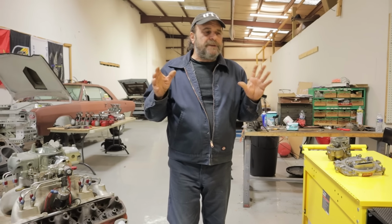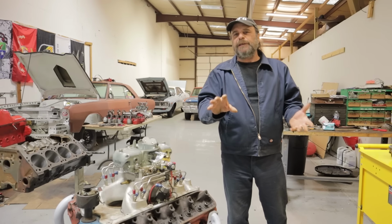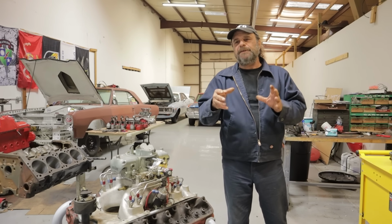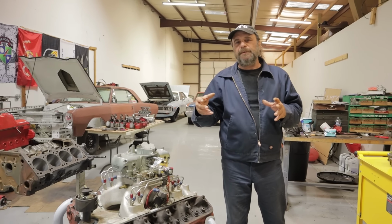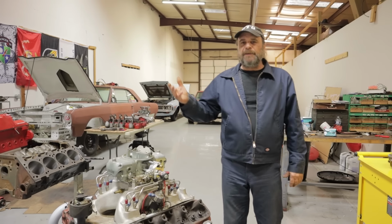So the next step with this is we're going to go through taking a typical traditional muscle car, classic car, vintage car, and we'll start to go through some of the systems and how to optimize those systems in the name of fuel economy.